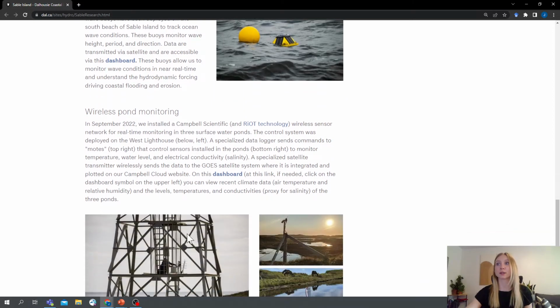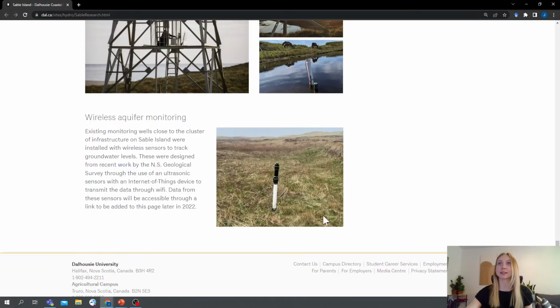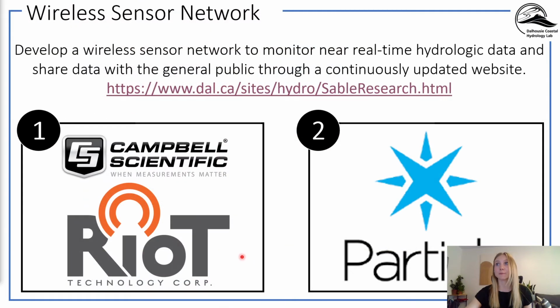But more so this wireless pond monitoring that I'm doing using the GO satellite system and this Riot technology, and how you can access the data via our dashboard link. And secondly, we also have this wireless aquifer monitoring, which unfortunately isn't active right now, but will be in the coming months, and how we develop this in combination with the Nova Scotia Geological Survey. So that's just a bit about that.